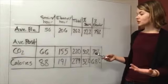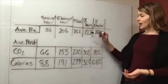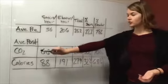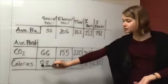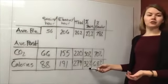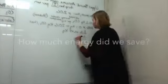Our post-observation data has 30% of students that took the stairs, which is an 8% increase with the CO2 poster, and 70% that took the elevator. And our calories poster had a 10% increase that took the stairs, a 2% difference between the types of signs.